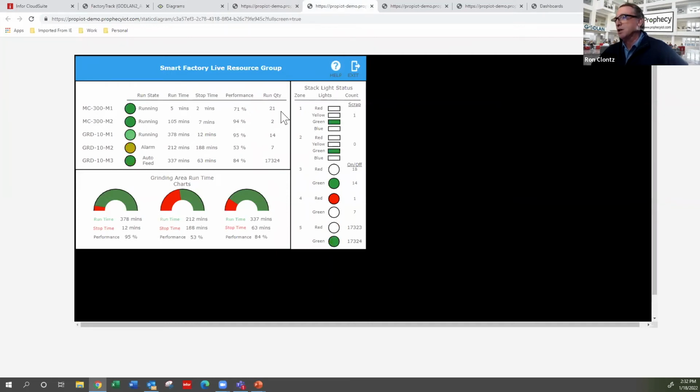I'm up to 21, 22 parts. I've got some scrap that we've dealt with. I'm back now into the green. So you can see I've got some things still in red that we've got to deal with. It's red, green, yellow, right? That's a very simple andon visualization technique.